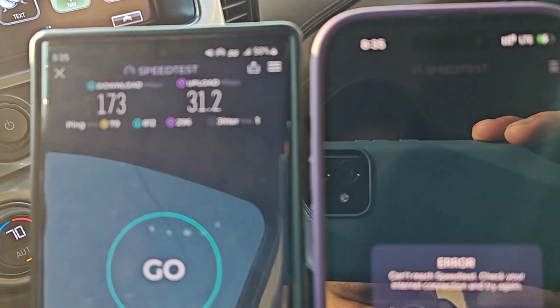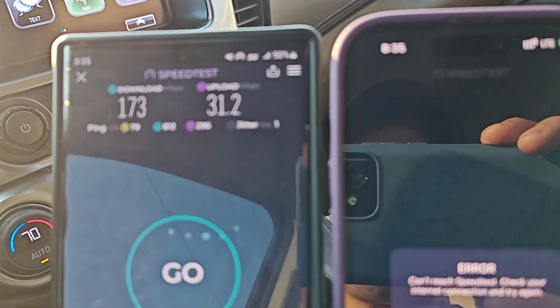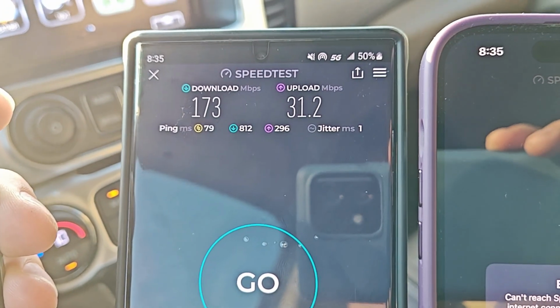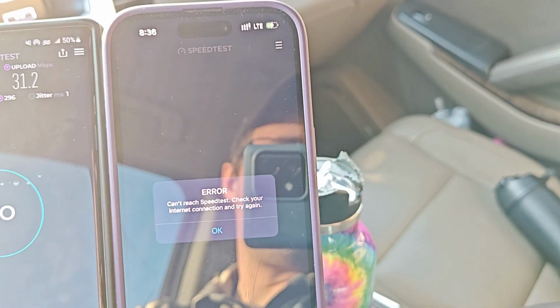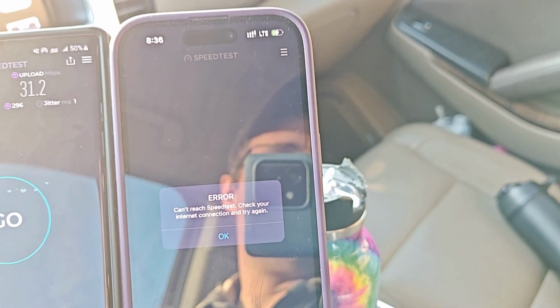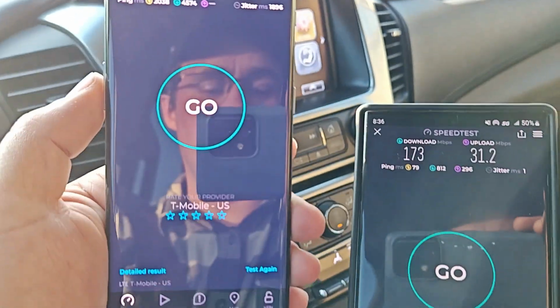So AT&T clocking in here at 173 by 31. Better latency this time on 5G. Verizon not even trying. There we go. 1.8 up on T-Mobile.